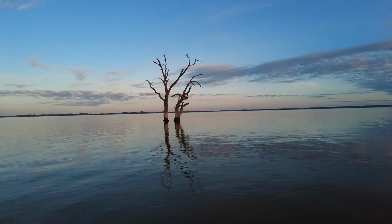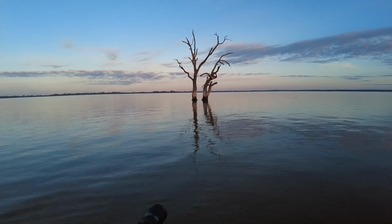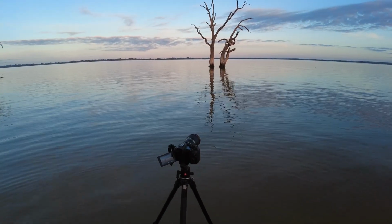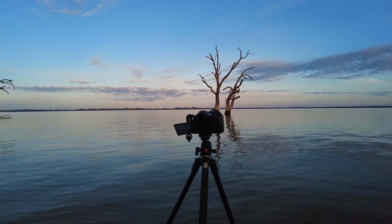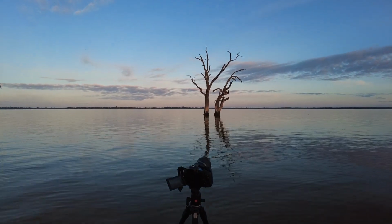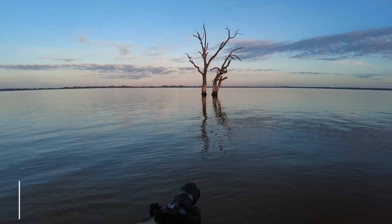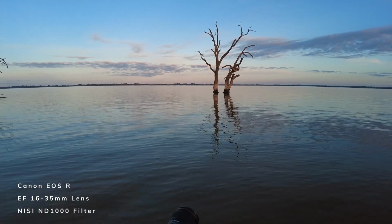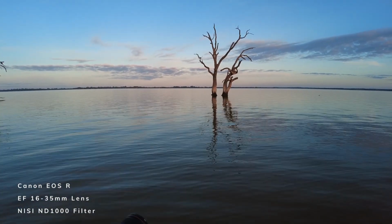Alright, so let me talk you through my settings. I'm just going to take a couple of steps back and show you where I'm set up. Okay, so I'm set up here. I've actually got my camera down quite low. It's not water high, that would be a bit silly. But anyway, what I'm using here is the EOS R. I've got a 16 to 35mm EF lens, so I have the adapter set up on my camera here.